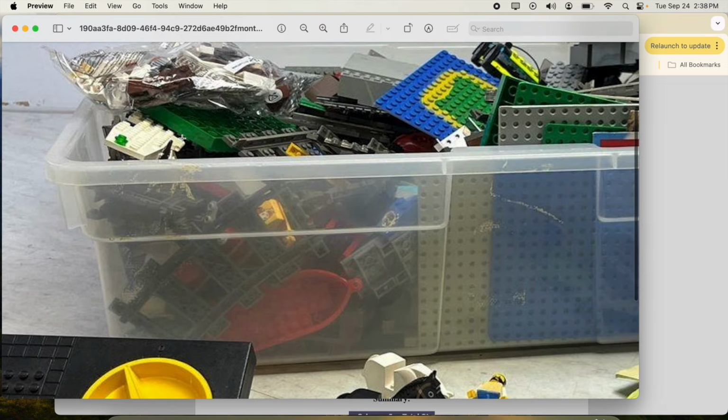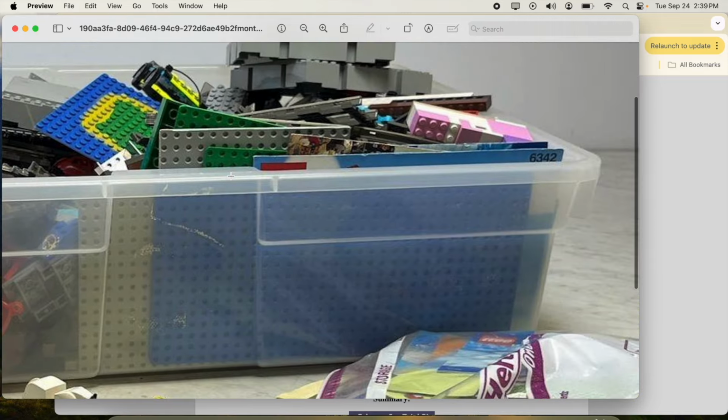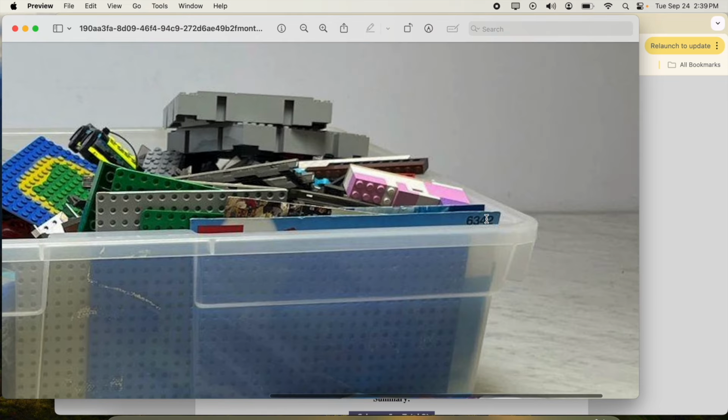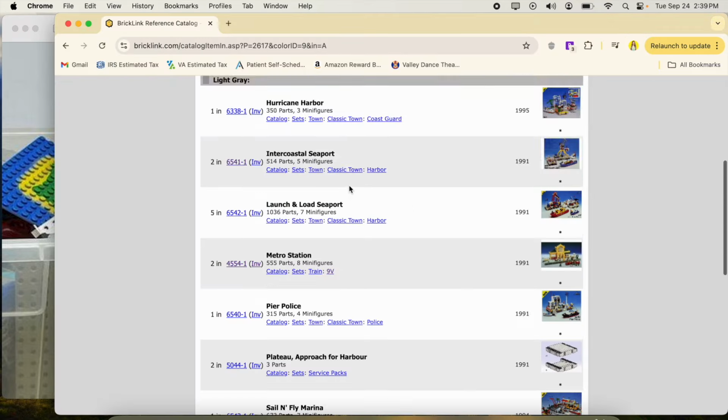We have that giant green plate there. I can't tell the size on it, if it's one of the really large ones that were in like the Fright Night sets, or if it's like an 8 by 16. It looks larger than 8 by 16, but I can't tell for sure. Since they only took one picture of this side, there's so much possibility with this lot. Oh, I do want to look up 6342 since we can see that instruction manual on the edge there.